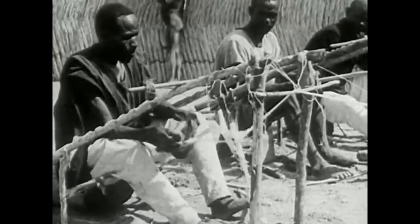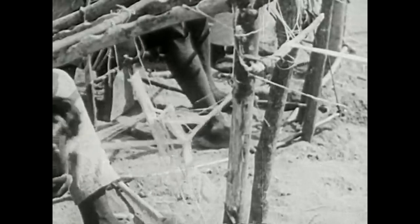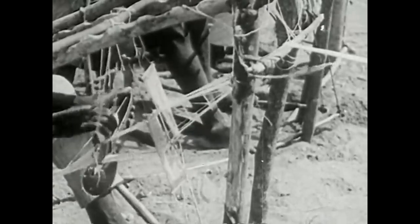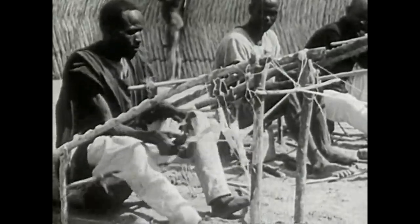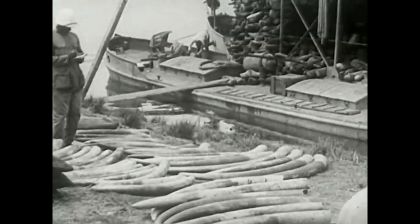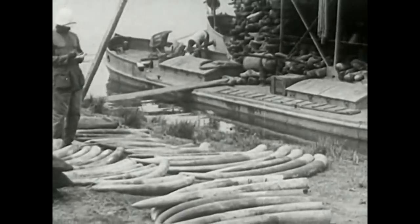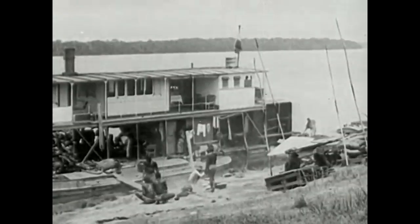And here is the original tailor of two suits for the price of one frame. While he weaves a pair of trousers on his ancient foot power loom, his customer in the background waits in his other suit. This little group of elephant tusks is worth over $10,000, and each pair represents the death of a 4-ton animal.